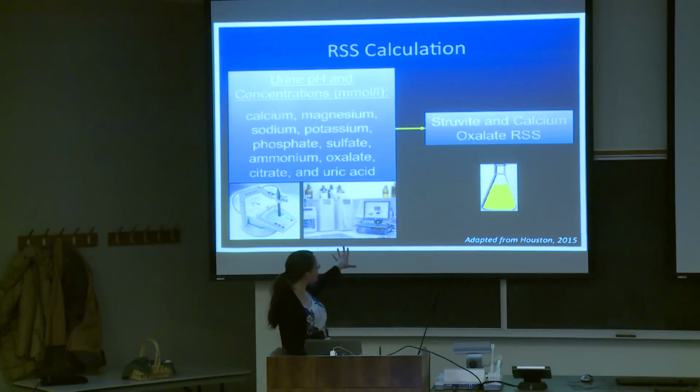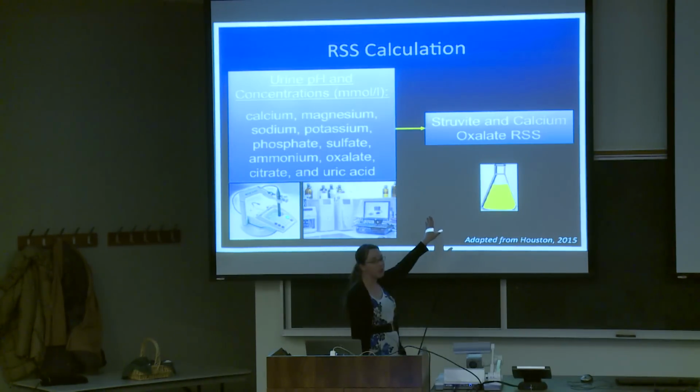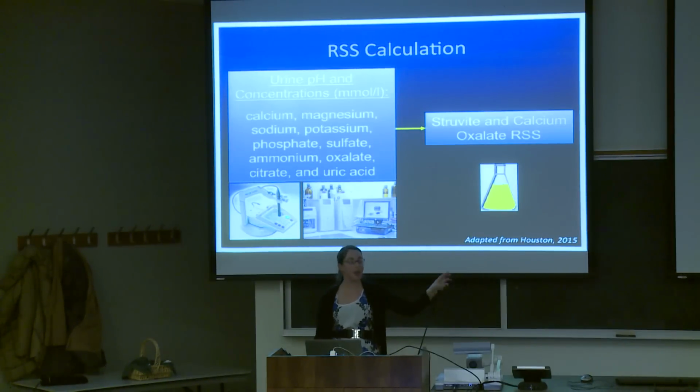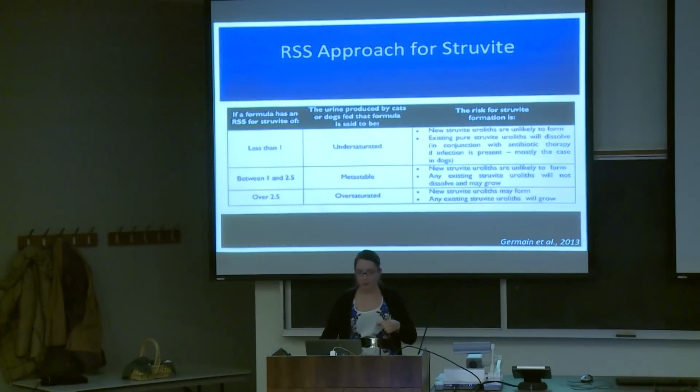And there's a few different computer programs that are used to actually come up with a scale for both struvite and oxalate. So you could have one particular diet being fed, and you could analyze for both the RSS value for oxalates and the RSS value for struvite. And if that diet comes to the right point on the scale for both of those, then that diet can actually be used for prevention of both of those stone types.